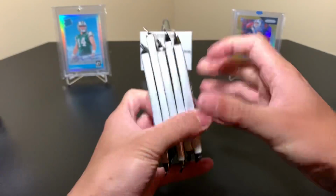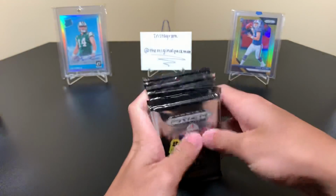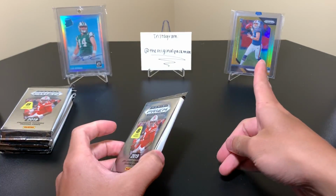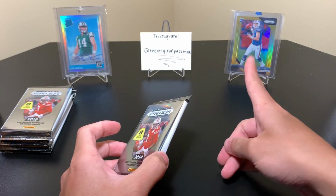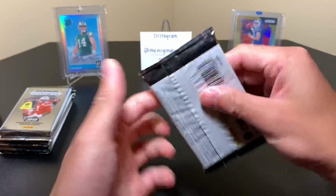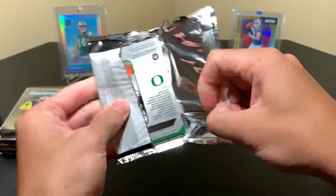All right, so we have five packs. I think it actually came in this order though, so I'll do it like this. Prizm is always cool. In the background, I have my Josh Allen from Packs in Paradise in Spain, number to 10, and we have that Darnold from a mail day that I bought. Very cool. So, here we go. Hoping for something nice.